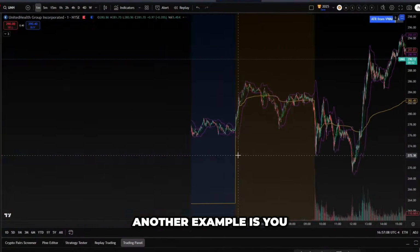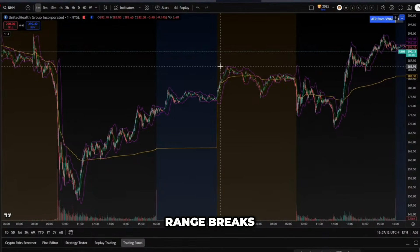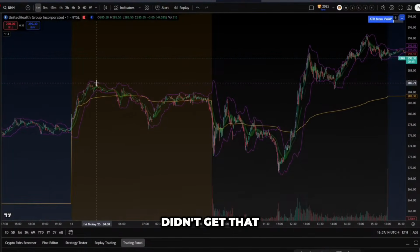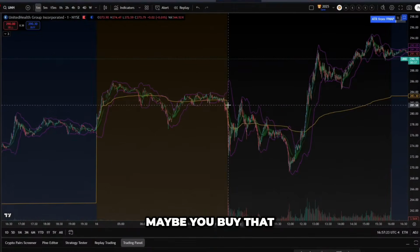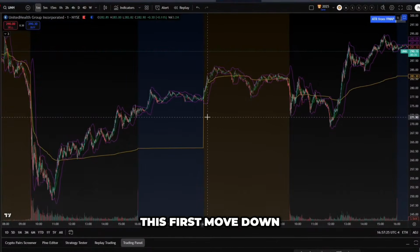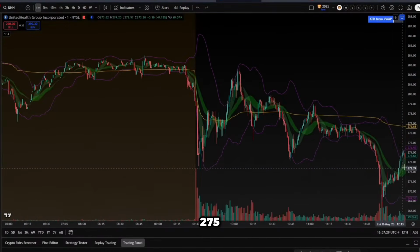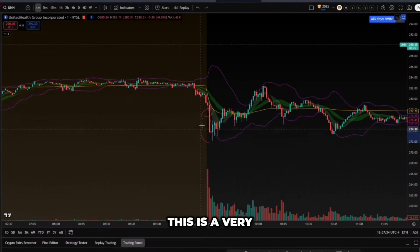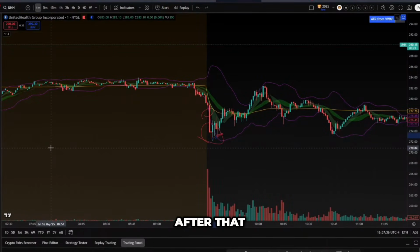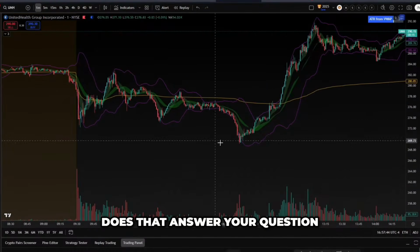And then for today, another example is you want to take the opening range breaks essentially. And today we just didn't get that, right? If we had an intraday level that kind of aligned with that 285 in pre-market, maybe you buy that, right? But even today, this first move down into yesterday's support levels around 275, that's another capitulatory bar into here. This is a very fast move down, this bar. After that, you kind of want to buy the right side of the V into that. Does that answer your question?